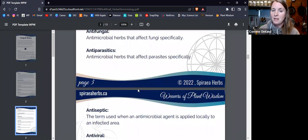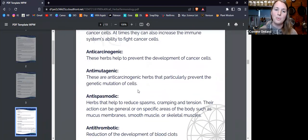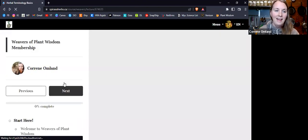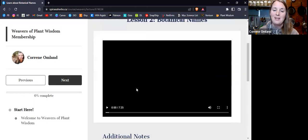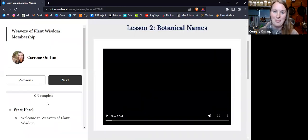I recommend printing this one out because it's really great to flip to if we're in the middle of a lesson and you're like, oh, she was talking about adaptogens. What are those again? And you have that definition right at your fingertips. So also in these first lessons, I do go a little bit into botanical names. So you can start to understand why herbalists speak Latin, pretty important.